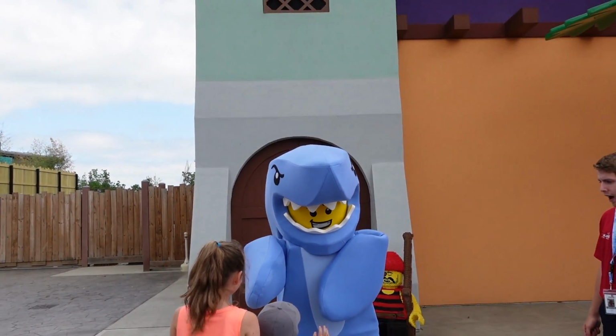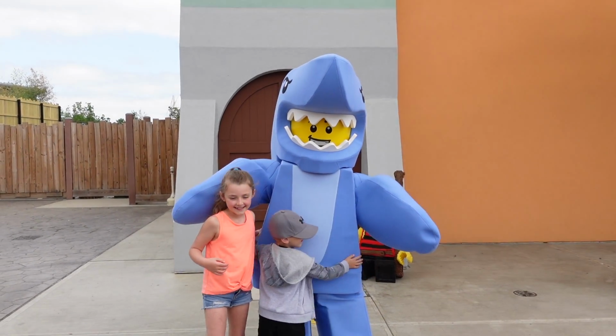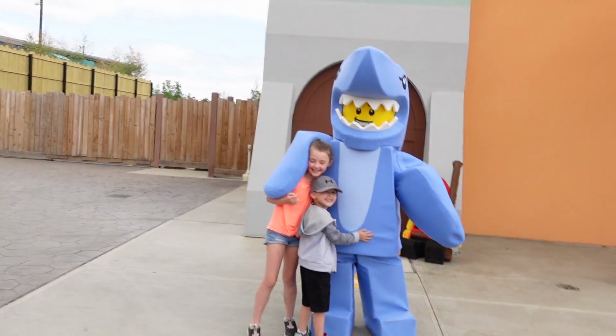Oh, there he is. Look at that guy. Oh, and we got 1 huggy. Look at mommy. Say cheese. Probably the coolest character meet and greet I've ever seen.